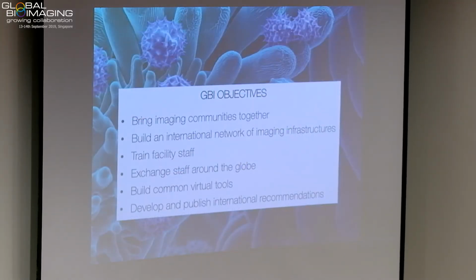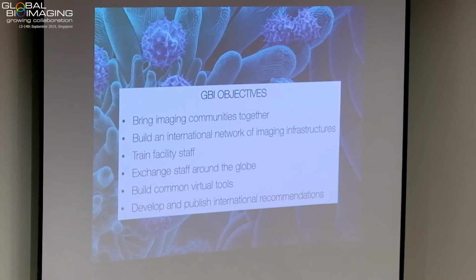The objectives of Global BioImaging as a project were to bring imaging communities together. We started realizing that the challenges that we have in Europe are the challenges that everybody has all over the world, obviously adapted to the national situation, but that by bringing forces together, we could really start addressing them better. So we set off to build an international network of imaging infrastructure, and to do that, we started having workshops such as this one to bring the community together from around the globe.